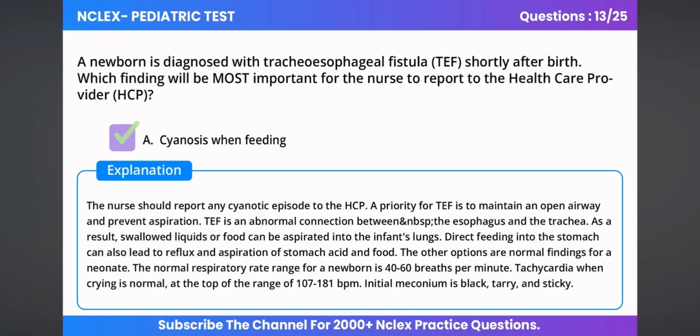The other options are normal findings for a neonate. The normal respiratory rate range for a newborn is 40 to 60 breaths per minute. Tachycardia when crying is normal, at the top of the range of 107 to 181 bpm. Initial meconium is black, tarry, and sticky.